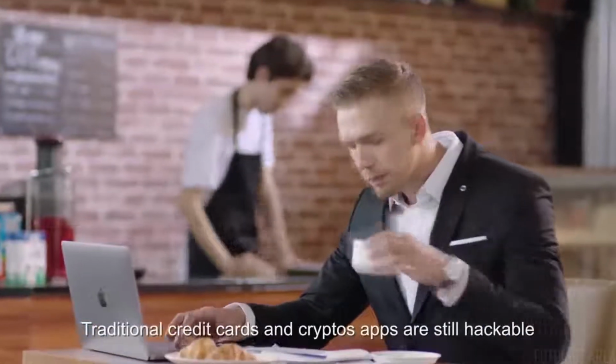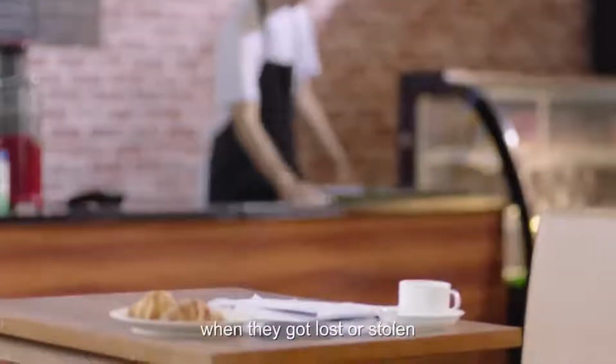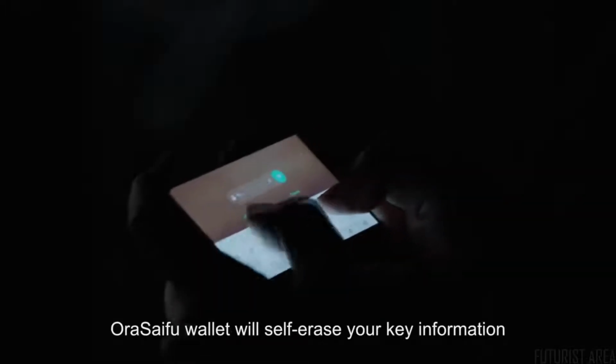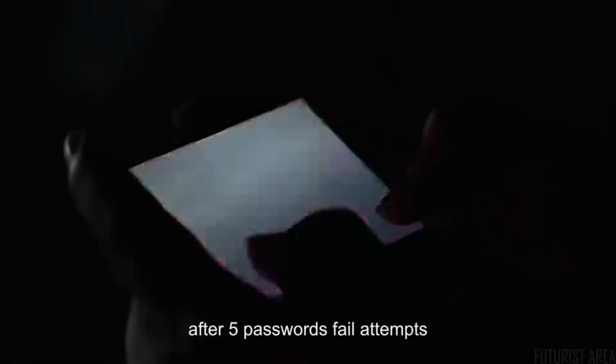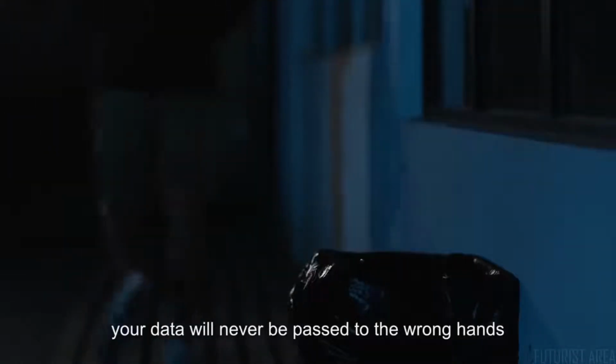Traditional credit cards and crypto apps are still hackable when they get lost or stolen, but not with Aura Saifu. Aura Saifu wallet will self-erase your key information after 5 failed password attempts. Your data will never be passed to the wrong hands.